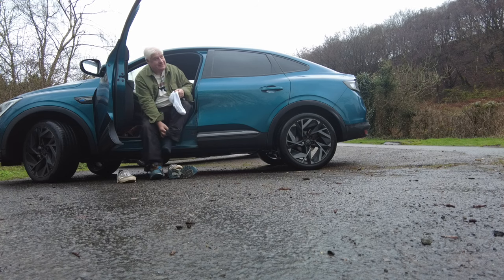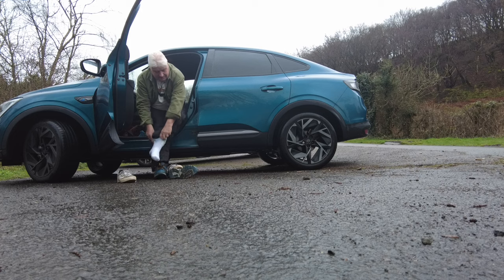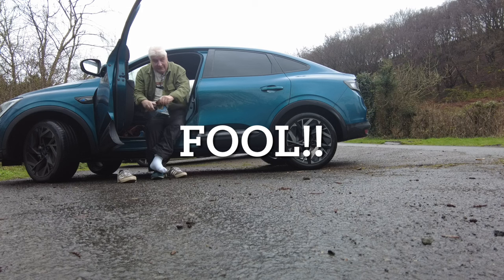Give me a second. So, waterproof trousers. Oh, and look at these: shiny new spring walking shoes. Excellent. That's a sign that I'm hoping the weather's improving.